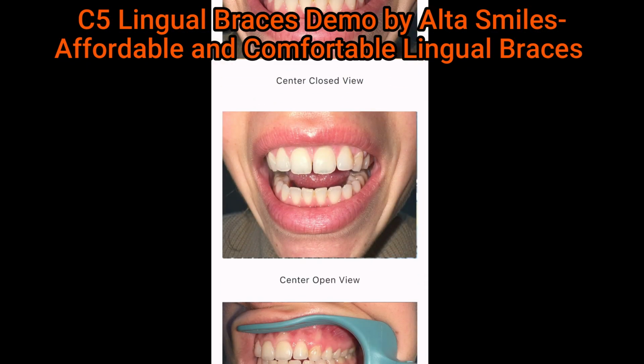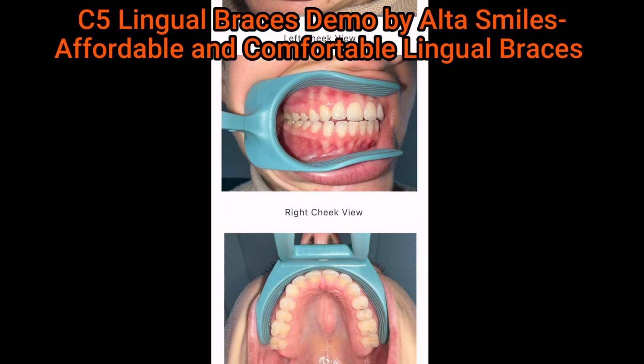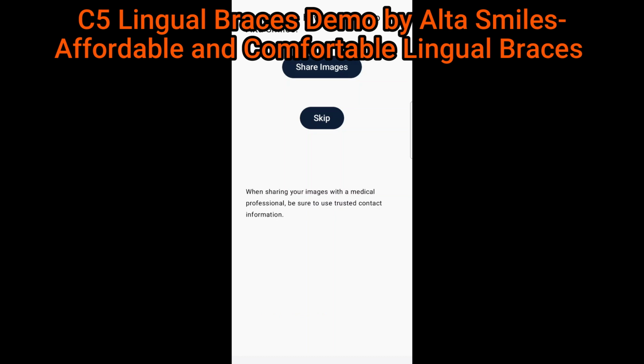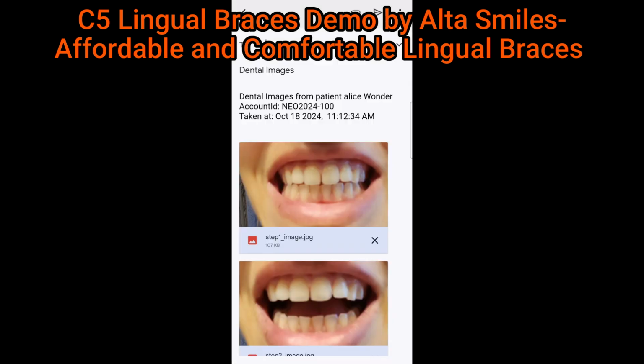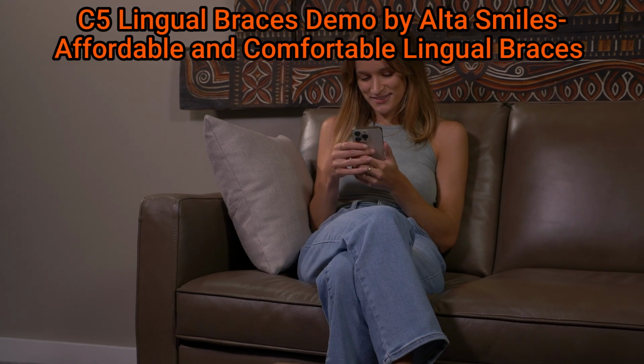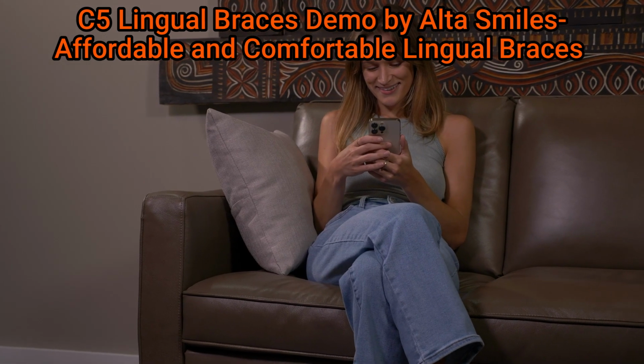The final step is to review the images and submit them so that they can be reviewed. You will also have the option to share your images via text or email. The V5X is a convenient and effective way to monitor your treatment, saving you time.